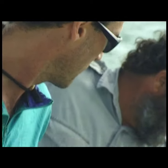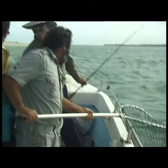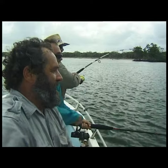He's getting close. Starting to tire a little bit. Yes! Well, he's too heavy for me to lift. We'll have to lift him in. Nice fish, then. Yeah, you had a flash on him there. Oh, yes!